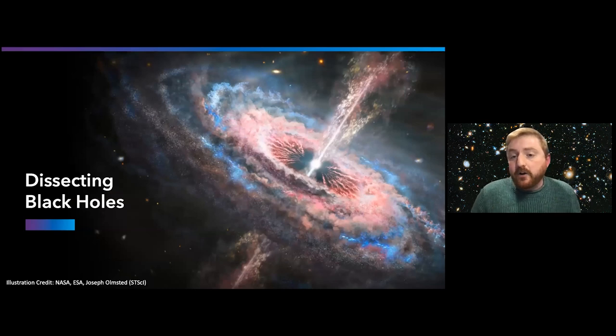Webb will also study black holes, both near and far. So in our galaxy, Webb will peer through obscuring dust to study the supermassive black hole that resides at our center and the stars that orbit it. In other galaxies, Webb will take spectra to learn about the temperatures, speeds, and compositions of the material at the centers.